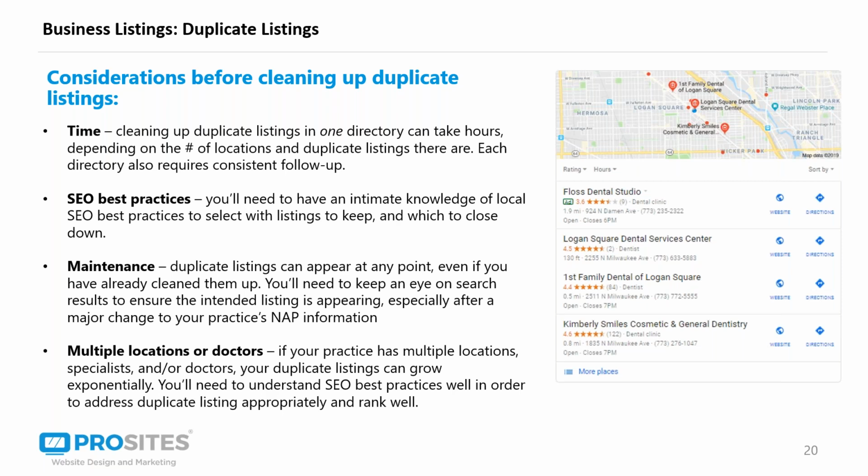Like I said, that example of 16 listings that I gave is not an exaggeration. The person had 3 locations and multiple doctors and specialists at their practice, so it was quite a project to untangle. You will really need to understand how multiple location SEO for local SEO works in order to untangle these listings.